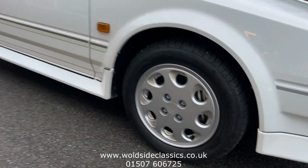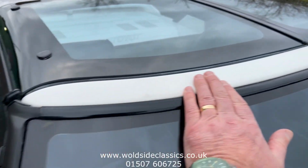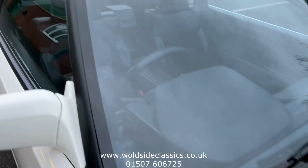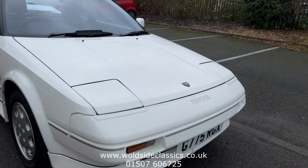It's in lovely condition. Wheels and tyres are all good. Paintwork's very nice. A couple of little bits on the paintwork which you would pick up on. That's just faded a little bit. It's probably been painted in the past. And the bonnet, you can't see it. There's a little bit of a craze in there, as if something like an egg's been thrown at it at some point.